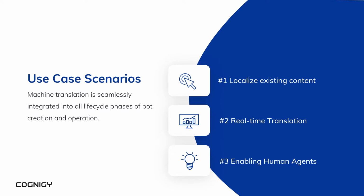Firstly, there is a localization of existing content. Using machine translation, we can now let Cognigy.AI pre-translate content for our editors and then go through it and fix it where needed. This works for content, but it also works for the machine learning models, where we support the full translation of example sentences and default replies at the click of a button.